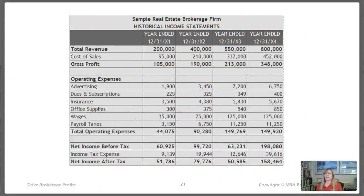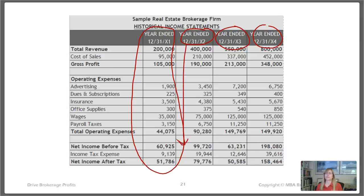So here's the next step. This is a sample real estate brokerage firm. This is not a real company. It's completely fictitious. These are made up numbers just so we can understand the concepts. And so what we did is we took our year. Here's that income statement for last year, we'll say it was 4 years ago, right? And then each year we add on another year, another income statement. So this is 1 year ago, right? Year 2, year 3. So we really want to compare these and understand how we're doing.